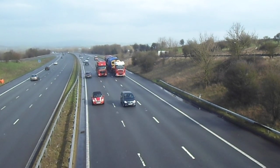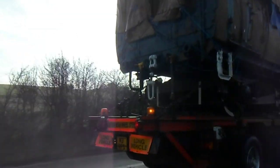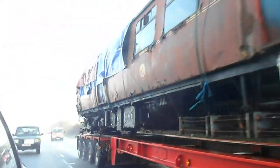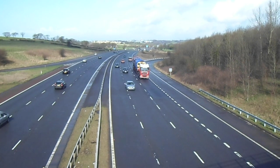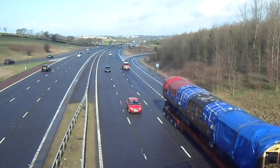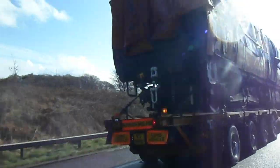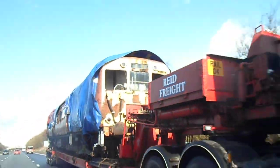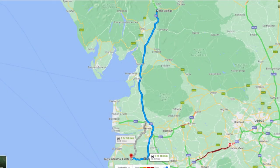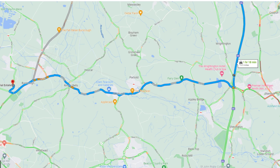Our team headed out too, and chased the 502 down the M6, catching up with it several times. The route to Burscough seems easy on paper, straight down the M6 from junction 38 to junction 27, then the A5029 and the A59 to the MTT's new premises.